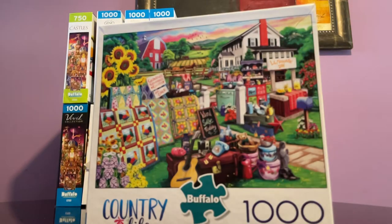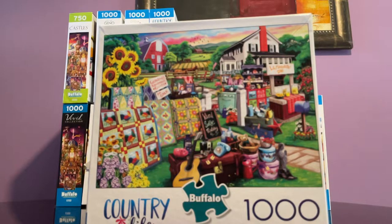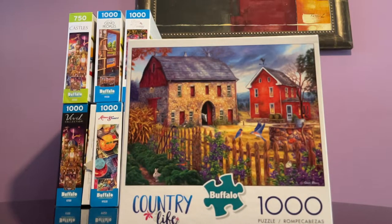This is Country Life. I love sceneries like this, or scenes like this. I love it, especially if there's like an antique sale or yard sale that goes on in a barn. It's really, really nice. I did a lot of Country Life already. This one is one of the most depressing pictures out there.